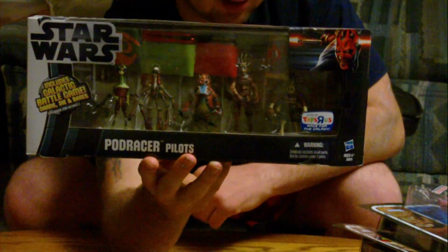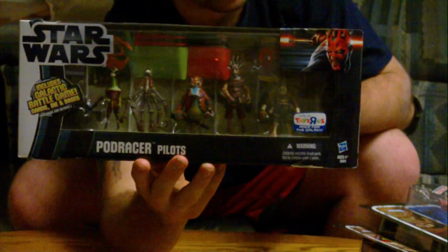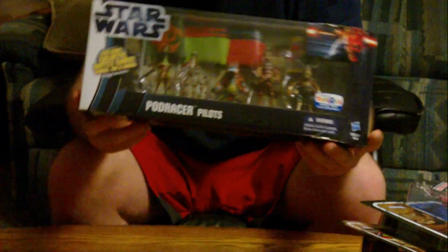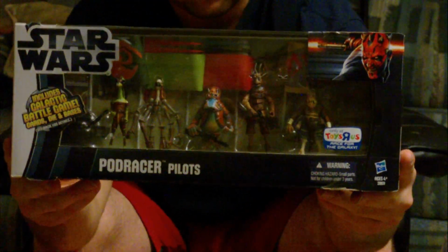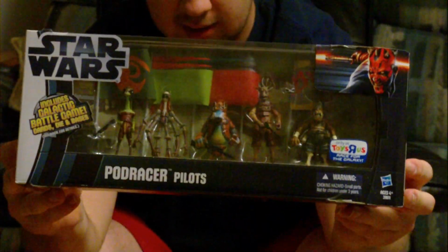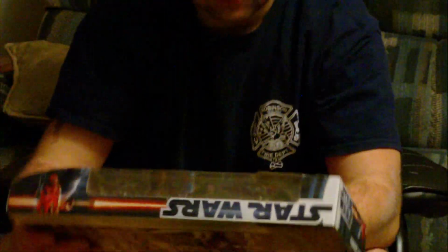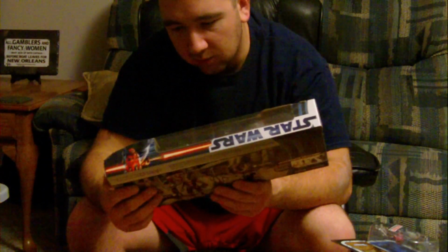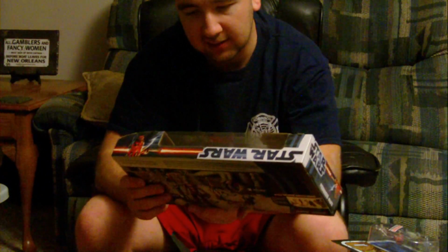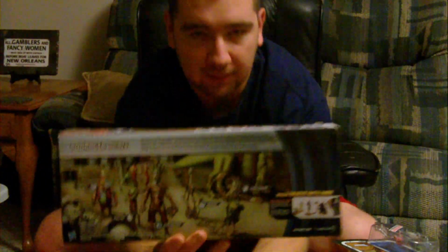And Dud Bolt is the blue, electric pig looking guy. He kind of looks like a combination of a pig, a sawfish, an anglerfish, and a person. Really strange. But the neat thing about this pack is it comes with the flags. I don't know how well the flags can be seen, but it just comes with that particular racer's flag. The one for Clegg Holdfast is a little bit warped.